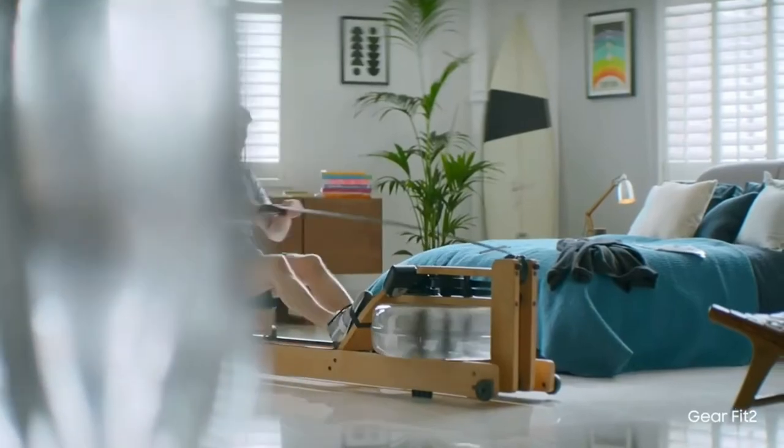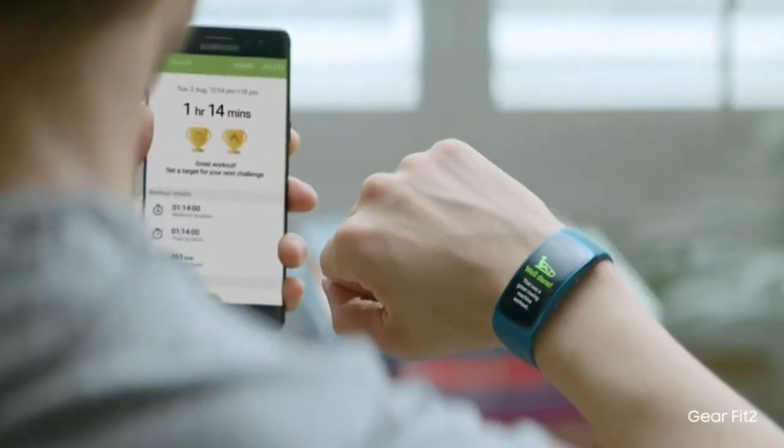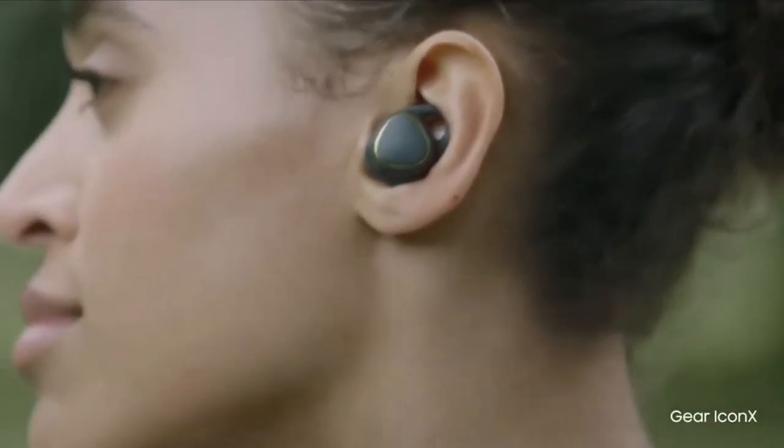Work out smart, track your body to set new limits. And you can even lose the wires. Free your workout to use the power of music to power your health.